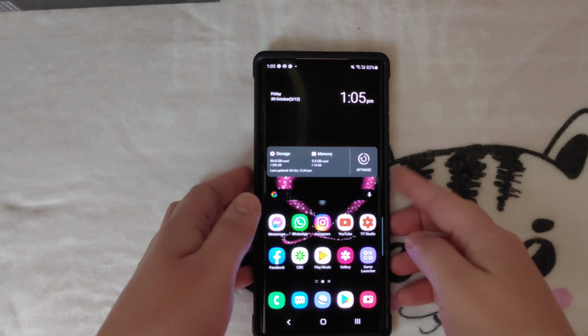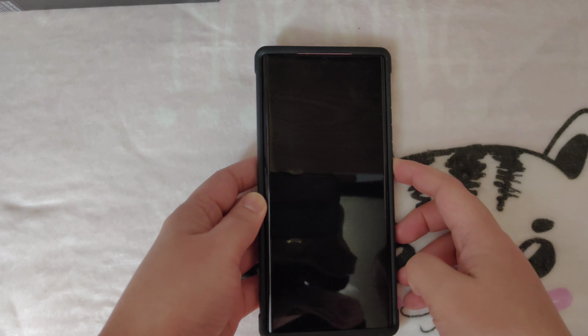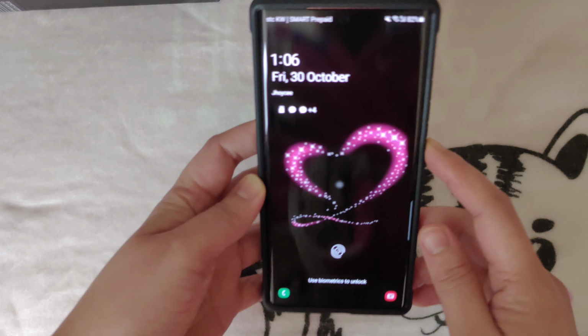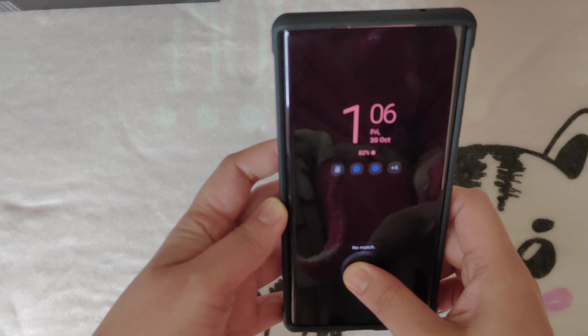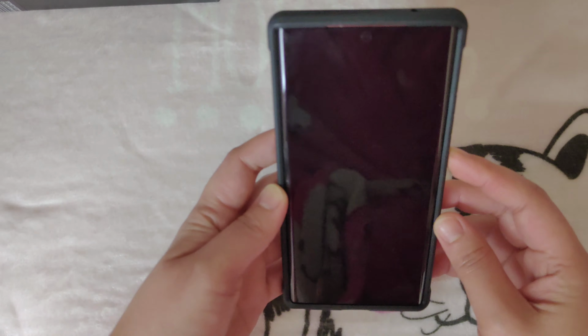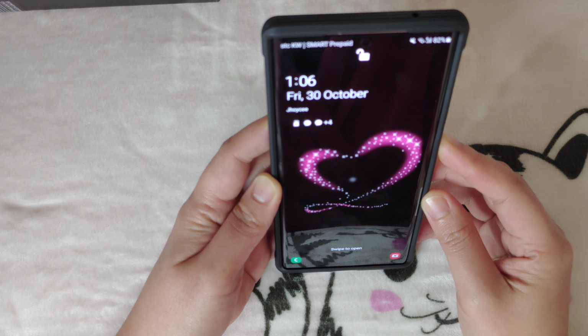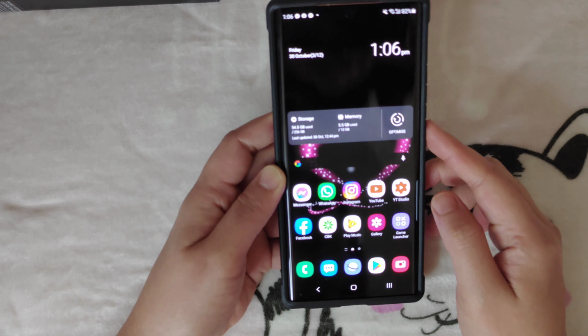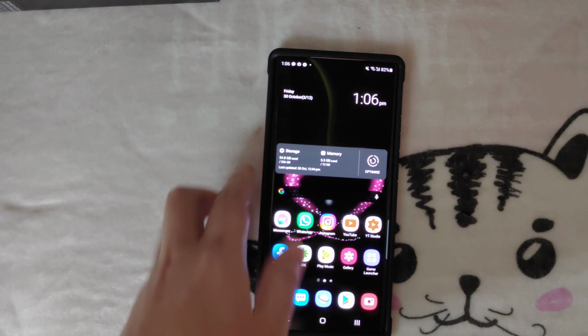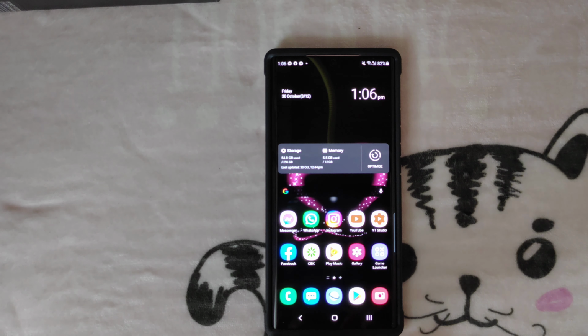Meron din po tayong face recognition. So, gagamit tayo ng, ayan na, hindi po ako nakatingin, so hindi siya na-open. So, I'll check kung nakatingin ako. Wait, nasa likod kasi ako ng camera, guys, sorry. So, I'll check it again. Boom. So, nakita niyo naman. Yun. So, mabilis, very responsive yung face recognition and on-screen sensor niya.